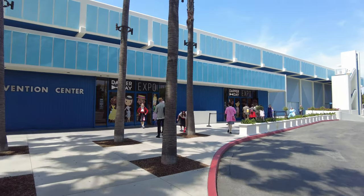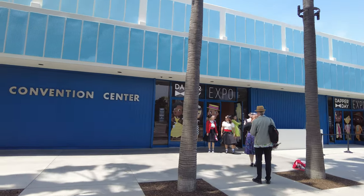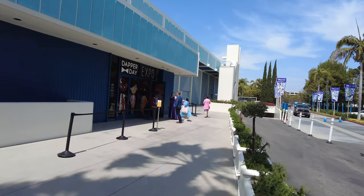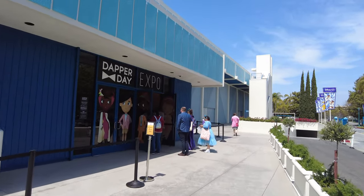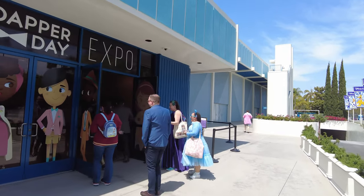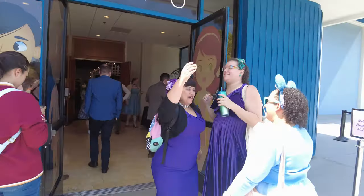And as always, in true tradition, the Dapper Day Expo is being held here at the Convention Center, just adjacent to the Disneyland Hotel. First of all, we bought our passes online earlier. They usually have a pre-sale where you save a few dollars beforehand. $15 if you buy them ahead of time, $20, I believe, at the door. So we just gotta pick them up over here, right-hand side, you'll see.